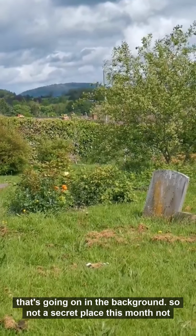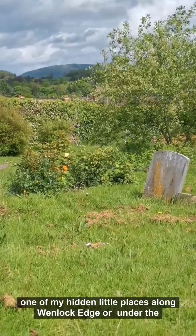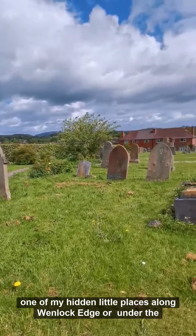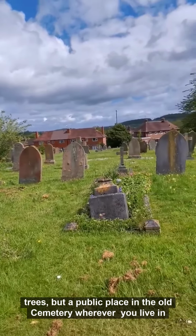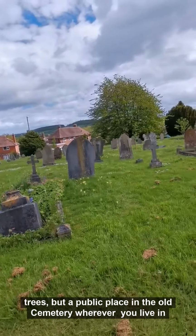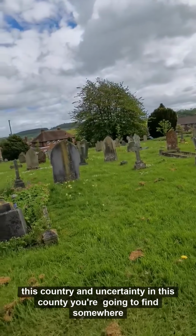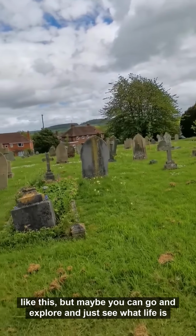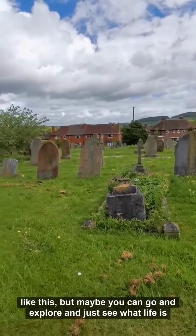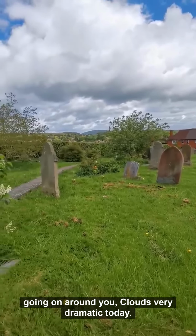So, not a secret place this month, not one of my hidden little places along Wenlock Edge or under the trees, but a public place in the old cemetery. And wherever you live in this country, and certainly in this county, you're going to find somewhere like this that maybe you can go and explore and just see what life is going on around you.